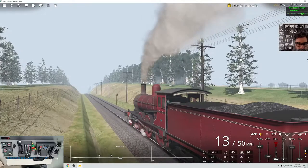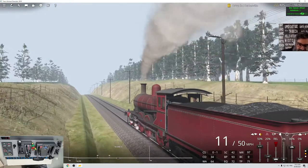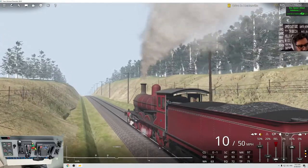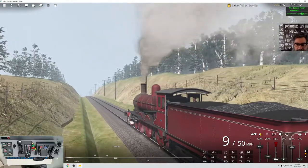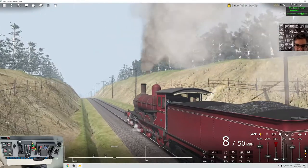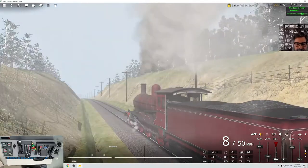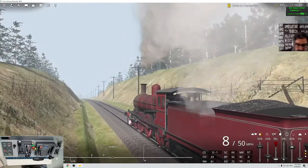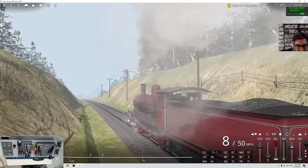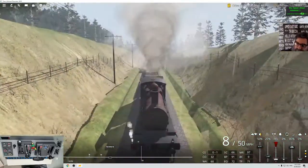It's letting what little steam there is do more work. Nearly there. Is it gonna make it? Going to be touch and go. Do I sound worried? So close. Yeah, the engine's on the crest. Train's still coming up the hill.